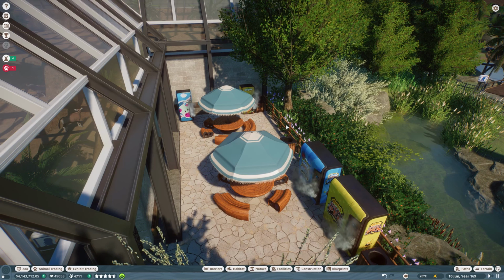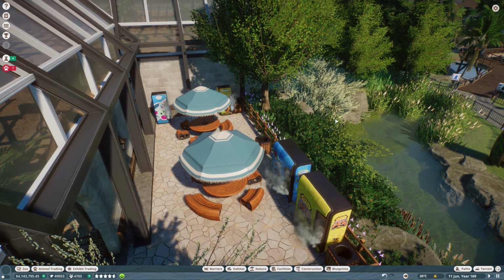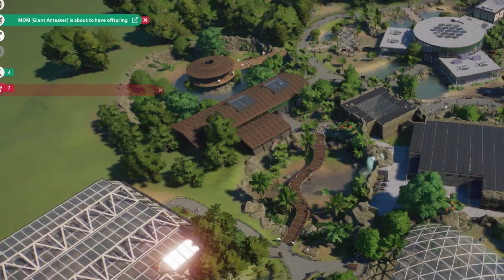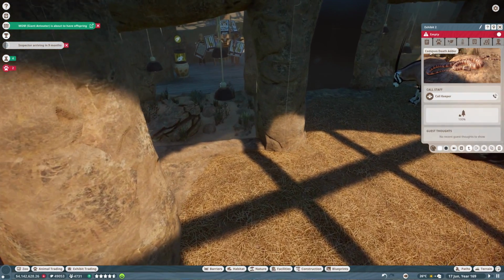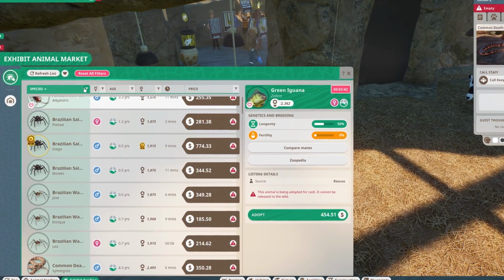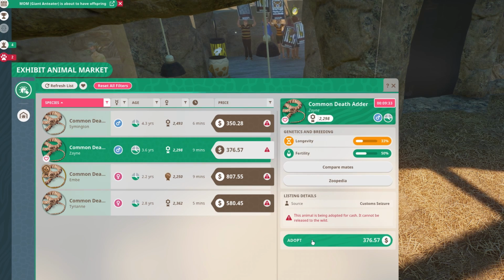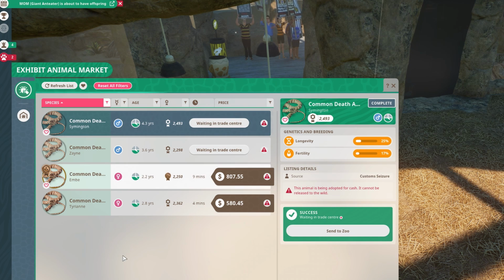Yet again, broken vending machines everywhere. It has been so incredibly busy here. It's amazing. And we also have some challenges. Adopt and place 2 different exhibit species. And I think some of these are actually empty. So we have no common death adders anymore. Let's fix that. Let's see. Let's apply the filter. Common and death adder. There you go. Let's put a male and another male in. Does that work? I don't know.